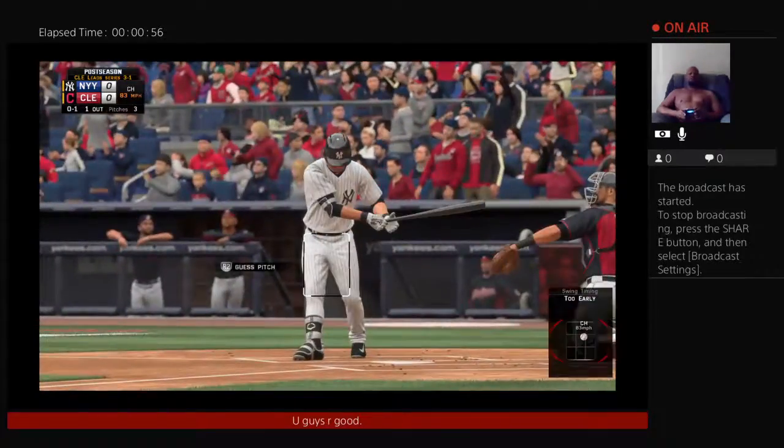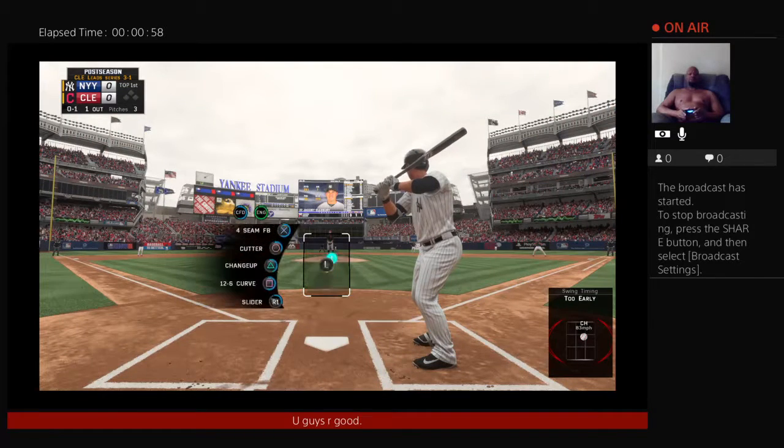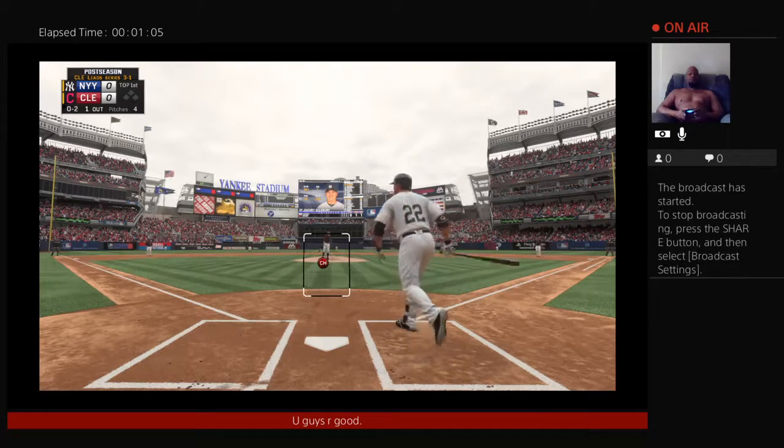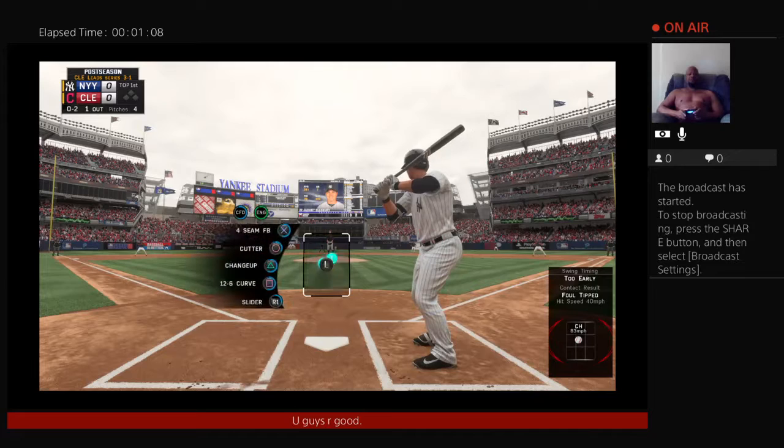A swing and a miss. Took something off that one, and it's strike one. That is the hardest first pitch to look for because you just can't wait long enough. Not only is it a hard pitch to hit, but it sets up everything else you have.